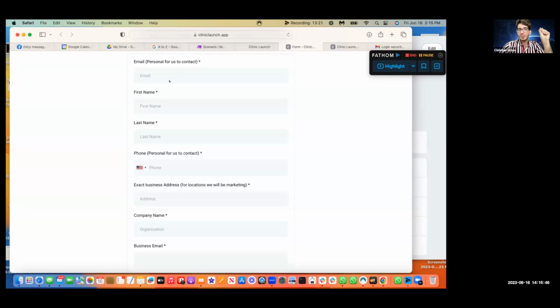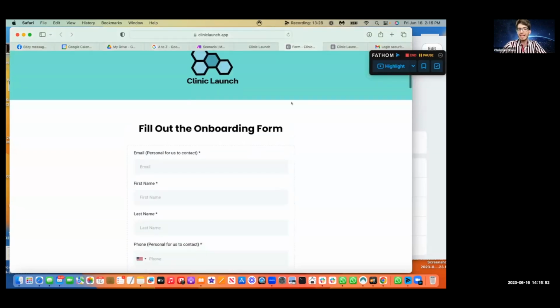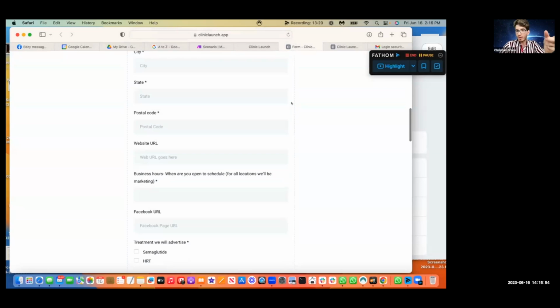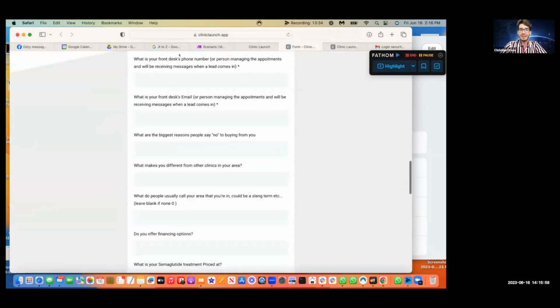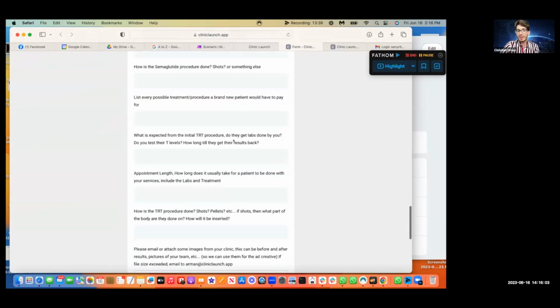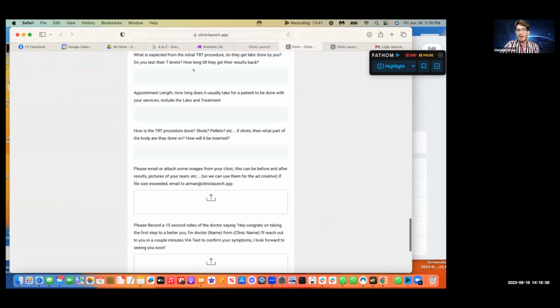Is it possible to do everything on the call? If it's possible to do everything on the call, do it on the call. If they can't do it on the call, you've already collected the payment and you tell them, okay, fill out this onboarding form and everything is going to be taken care of for you. So you can fill out everything, even like a receptionist name, if you have a front desk. It will make you feel more legit.